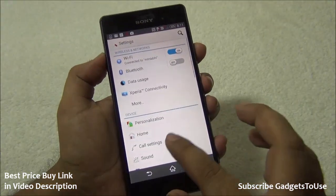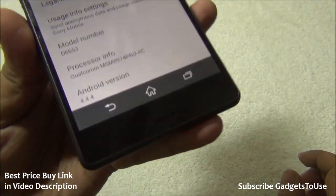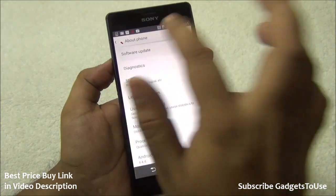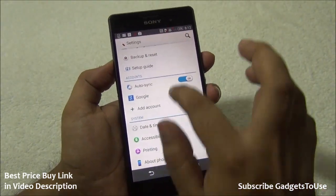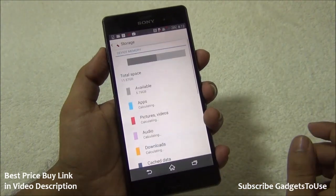So let's first of all go into settings and take a look at what version of Android we are running on this device. We have Android 4.4.4 KitKat on this device, and you do get software updates as well. Once you start using it, you will get these updates pretty fast, faster than any other phone in the market.